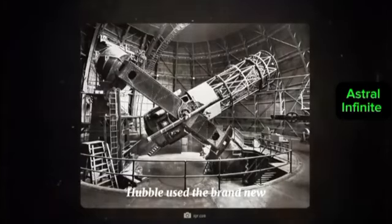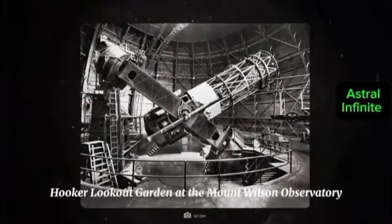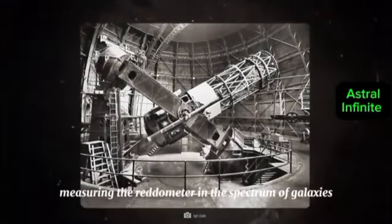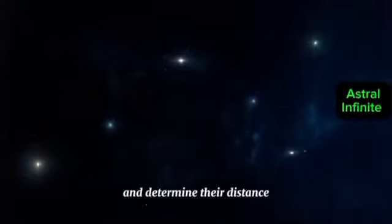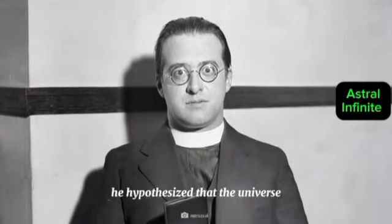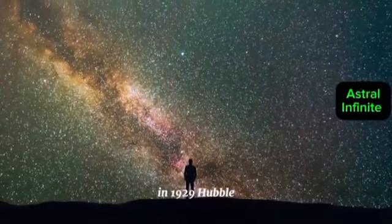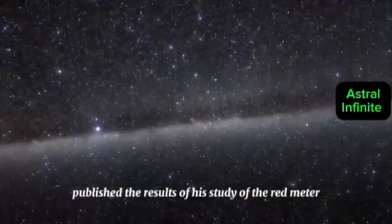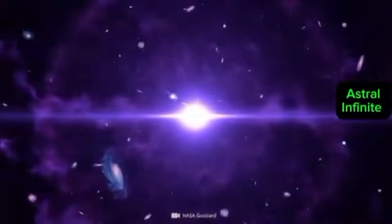Hubble used the brand new 2.54-meter Hooker telescope at the Mount Wilson Observatory, measuring the redshift in the spectrum of galaxies, and determined their distance. These findings influenced Georges Lemaître in Belgium. He hypothesized that the universe originated from a single point. In 1929, Hubble published the results of his study of the redshift and the velocities of galaxies. Soon after, Lemaître published the Big Bang theory.